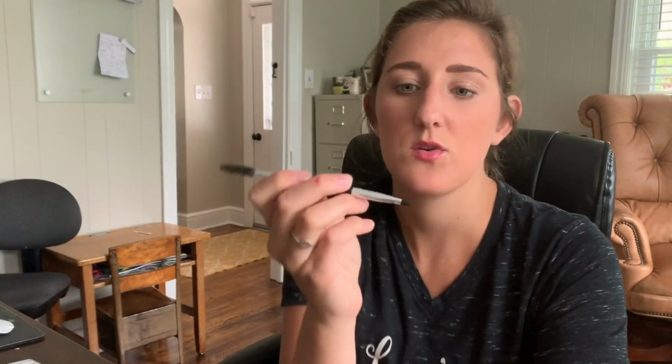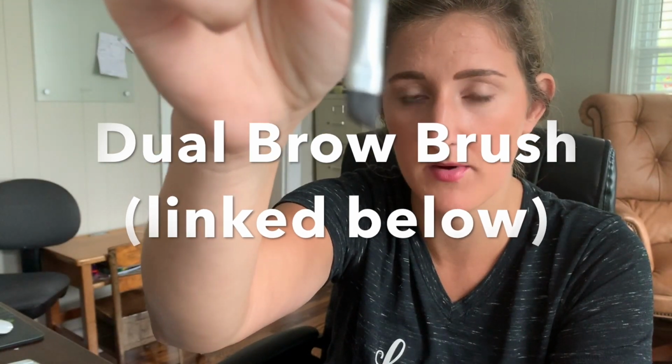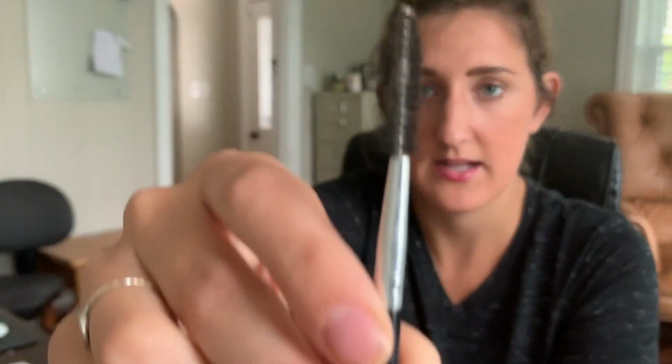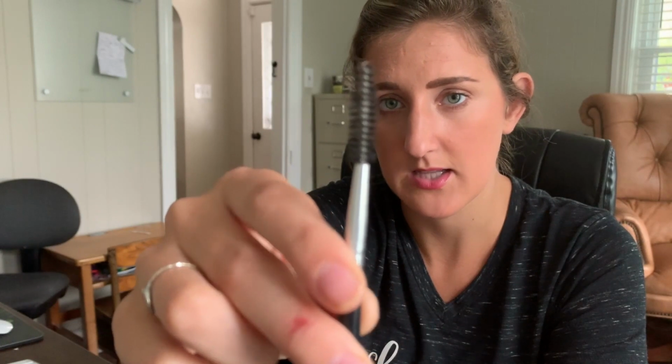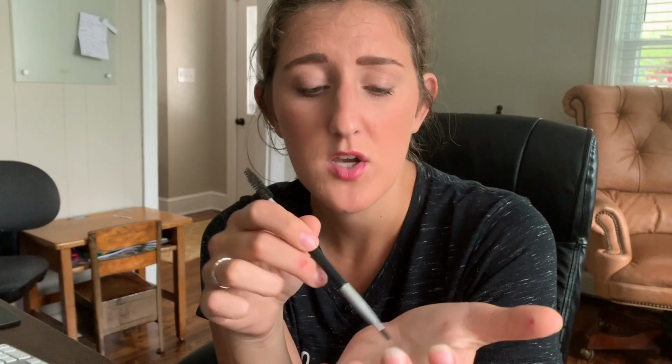The next brush that I use is our dual brow brush. We do have an angled eyeliner brush, but I prefer this one because it has the spoolie on the end. Hopefully you guys can see that. I use this for my brows. If you use the brow pomade, you can use it with this, but I actually use eyeshadow for my brows. So I wet the tip, dip it into my eyeshadow, fill in my brows, and then go back in with the spoolie end and blend it all out.